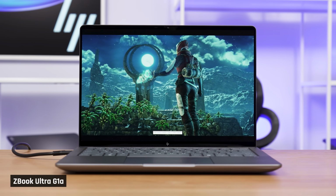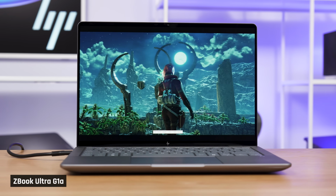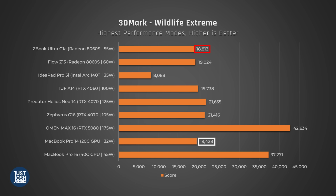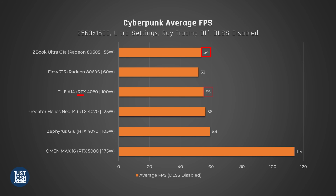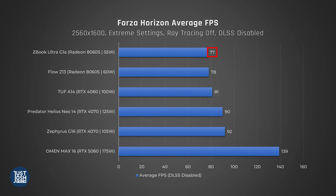In Wildlife, which is a Vulkan-based benchmark and therefore compatible with macOS, we see that the ZBook slightly trails the MacBook Pro 14 with the 20-core GPU. Again, a very good result. Continuing with gaming, we see another good result from Cyberpunk. It does about as well as a similarly sized TUF A14 with a 4060, and a little worse than the full-powered 4070 in the Predator Helios Neo 14. In Forza Horizon, it still trails our 4070 laptops, but its result isn't bad for casual gaming.